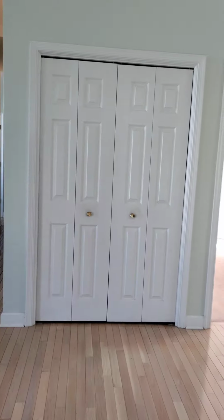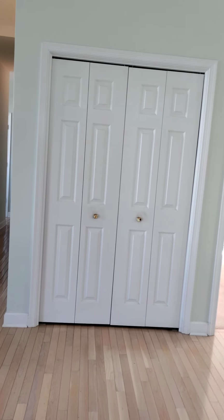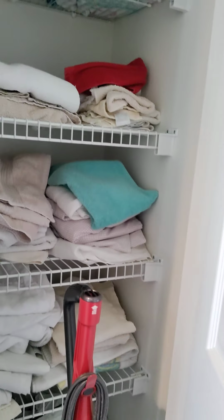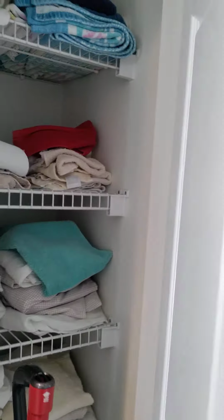Now, down the hallway, so you have a bearing. This is the entryway that we came in through. Across the way, that's just a coat closet with bifold doors. Going straight through, here's a small linen closet for the bedrooms on this side. So, standard.